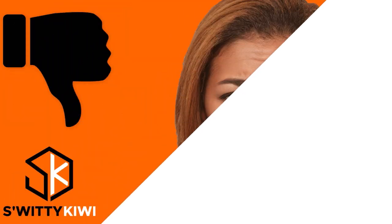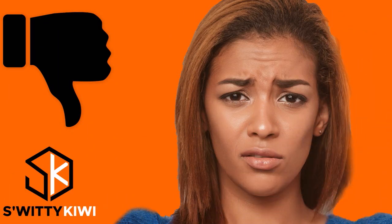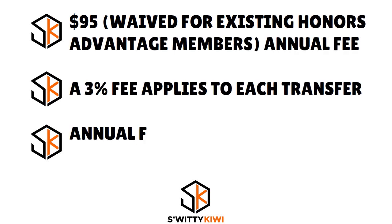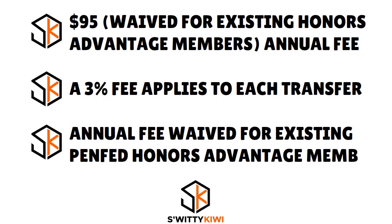Here are the cons. There is a $95 annual fee, which is waived for existing Honors Advantage members, which is why you gotta be a member of that program. A 3% fee applies to each balance transfer, and the annual fee is there if you're not an Honors Advantage member.